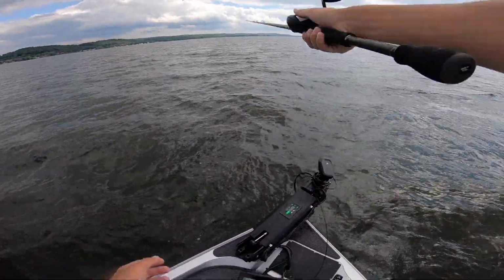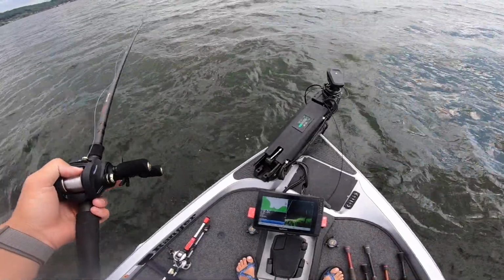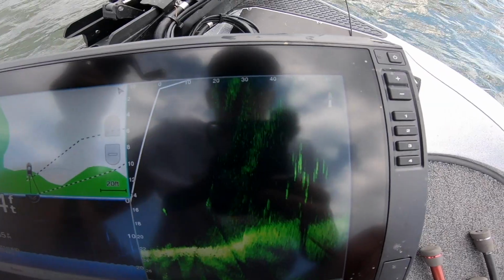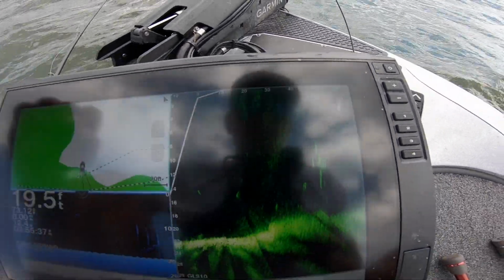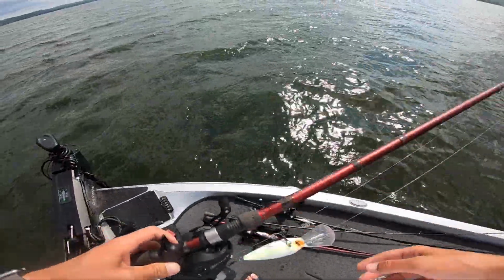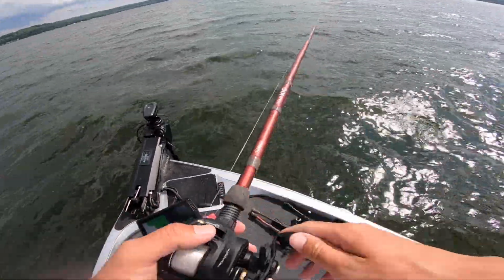There we go. Look at that. The whole school is right there, and you can see that's on Panoptics. The whole school is right there, and they're 50 feet out in front of me. Let's see what this C20 does to them.